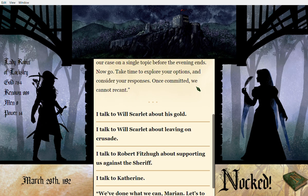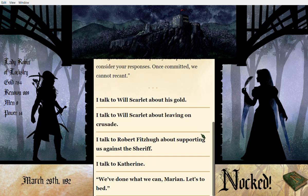Well, Will Scarlet, he doesn't have a lot of, like, men left. But having his support would be a lot. Robert is a coward, so I don't think I'm gonna get his support. Catherine, she seems like she doesn't want to be a part of this, and involving another country seems more like treason than not. So I guess if Will is going to go on a crusade, then maybe we can use his goal.